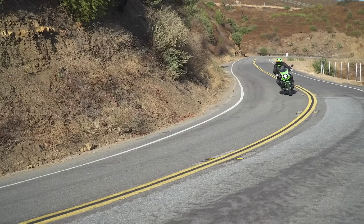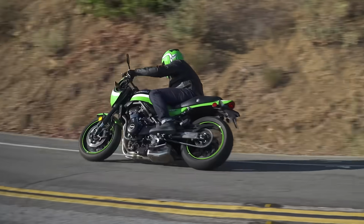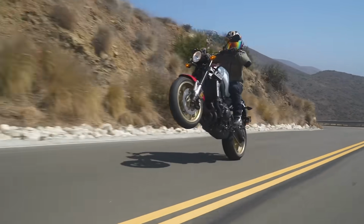Yeah, and it's just a little over an inch longer in the wheelbase than the Yamaha, but it feels much more stable. It really takes effort to wheelie, rather than the Yamaha, which takes off too quick and that wheel is up every time. Yeah, you say whoa, and it wheelies, where with the Kawasaki you really have to give it some effort.